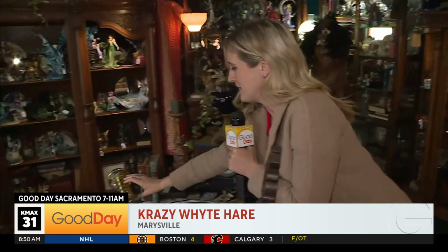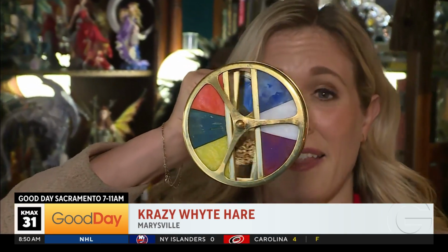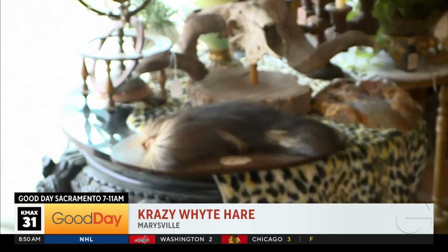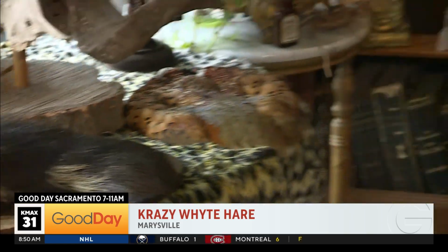Hare. Check this out. An old kaleidoscope. You look through, you turn it. Yeah, that's a vibe. It sure is. Throughout the store, though, you will find antiques. You will find oddities like our friend the Alaska furfish over there. And you will find the Krazy Whyte Hare, Dwayne himself.